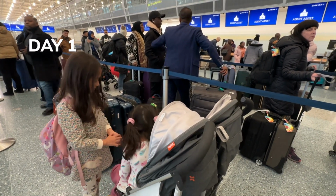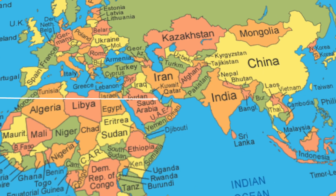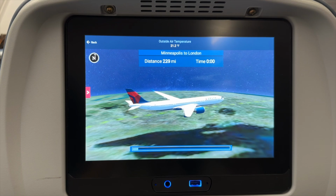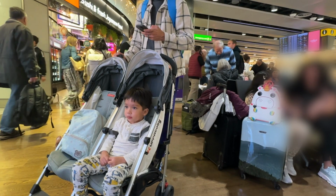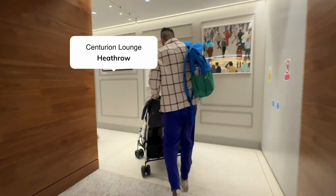One of the harder parts of the trip was just getting to India. It was a 30-hour journey from start to finish to get to our first city, Ahmedabad. Our first leg was from MSP to London, which was about 8 hours on Delta. We spent our layover at the Centurion Lounge at Heathrow.